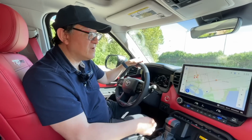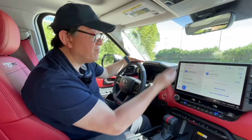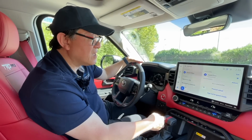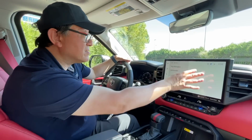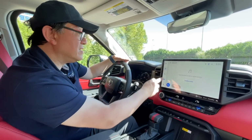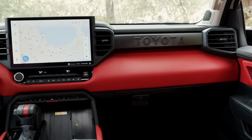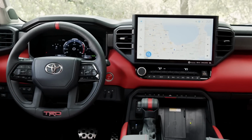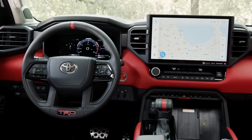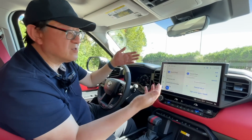Also, in case you haven't noticed, you do get a full screen for navigation, a very quick and fast-acting infotainment system, and everything is big. The lettering is huge, very easy to see. And of course, it has wireless CarPlay and Android Auto. So it actually works really well. Again, I'll create more videos specifically about the infotainment system, but I just want to tell you some complaints that people have made about this system. I'm not finding this to be an issue at all.